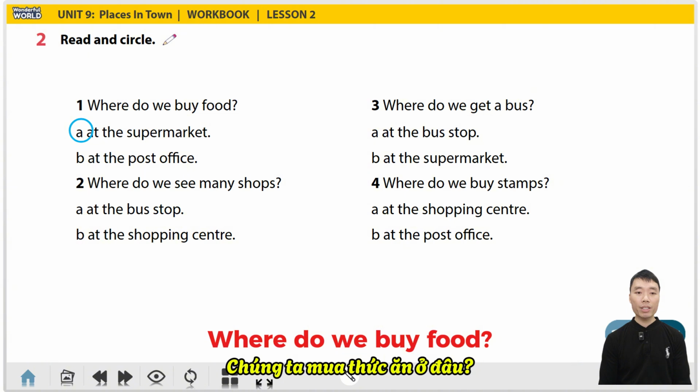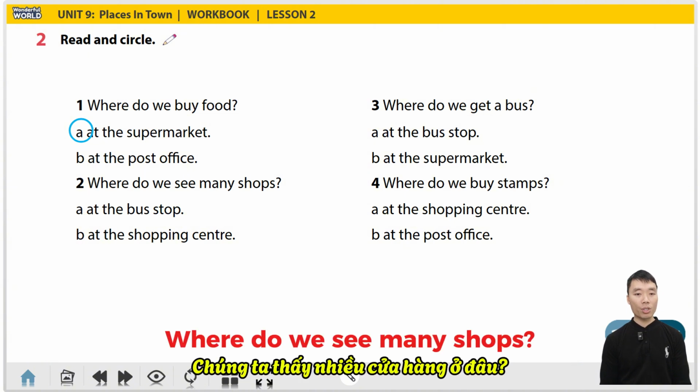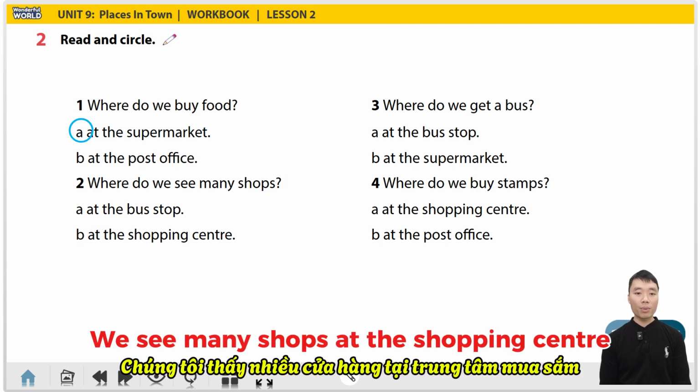1. Where do we buy food? At the supermarket. 2. Where do we see many shops? We see many shops at the shopping center.